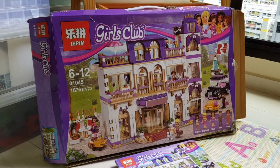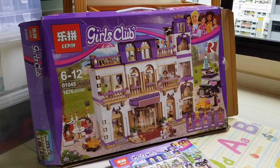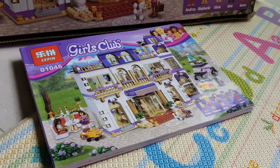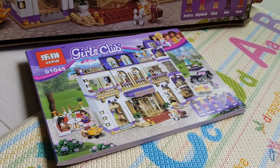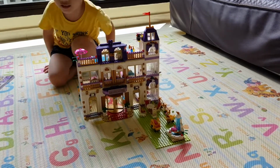Hello everyone! We have a new toy, the Lepin Girls Club Hotel, in our house. And here's the menu on how to fix it. Look! Our hotel is finally ready!